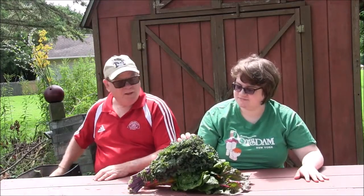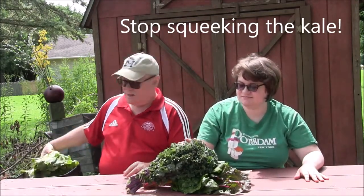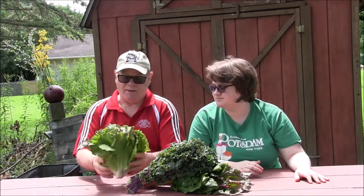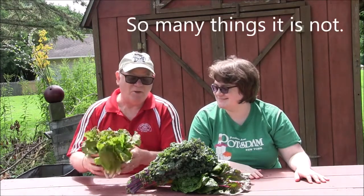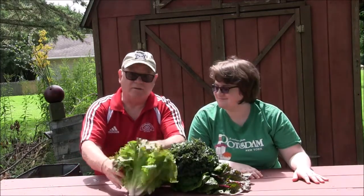The squeaky plant. That's not the squeaky kind though. It still makes a little squeak, but not as much. Curly kale is the squeaky one. Okay, so you know what this is, right? That's got to be a lettuce or something. That's lettuce. Yep, and actually we didn't get lettuce last week. It's not a Napa cabbage, but I came close to getting a Napa cabbage this week.